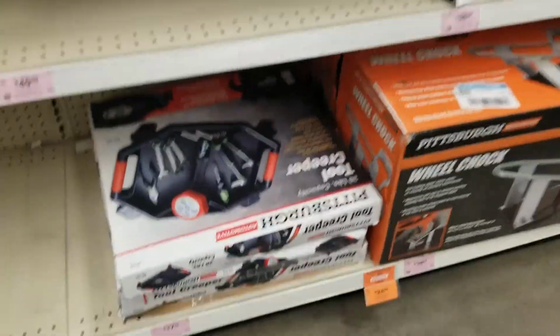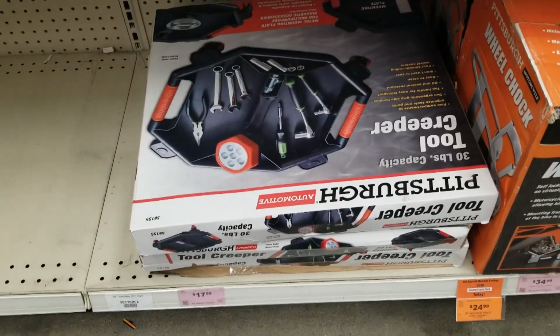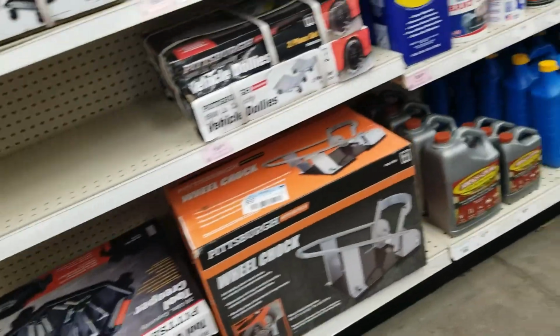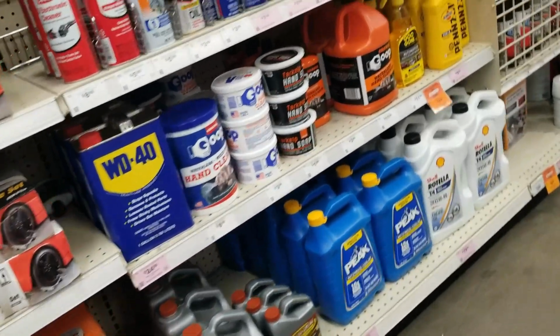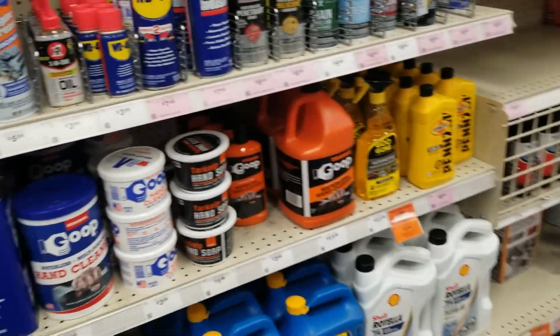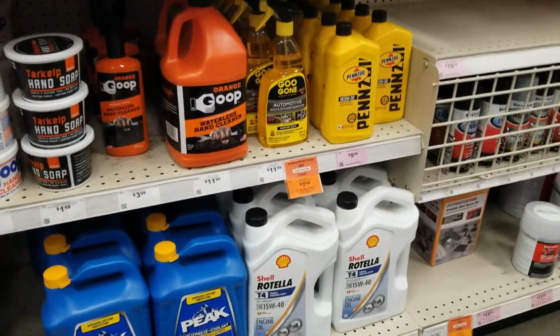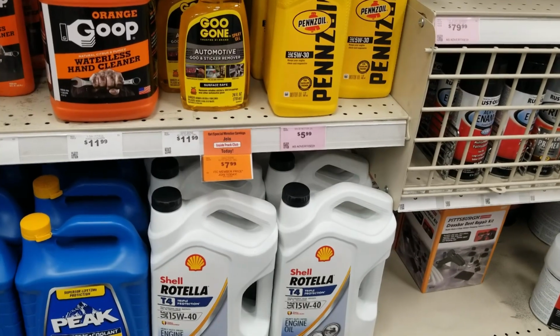And that is a new creeper. There's the tool creeper. You can pretty much store all the tools. If you're under a vehicle, you know how you lose all kinds of screws, nuts, bolts, sockets, everything. With that, all you do is just throw it in there and you're all set. You're not going to be losing anything.